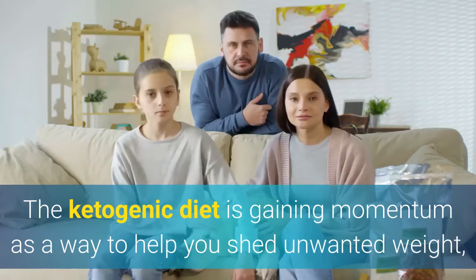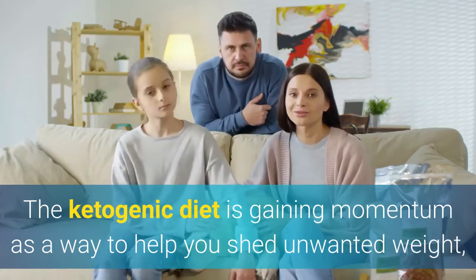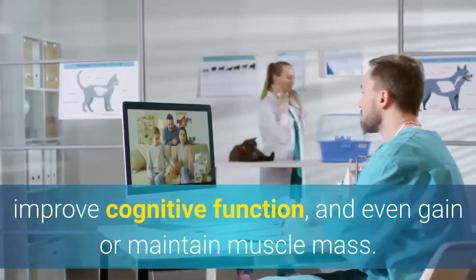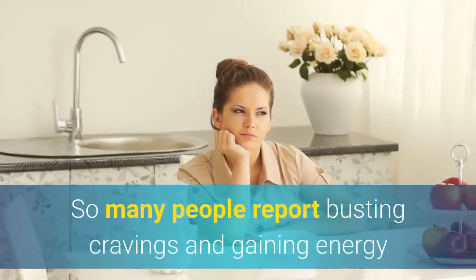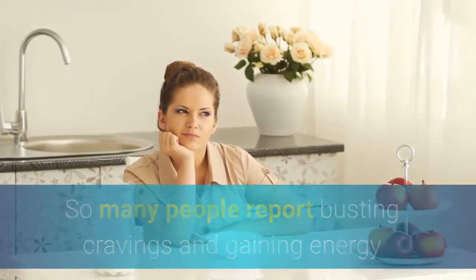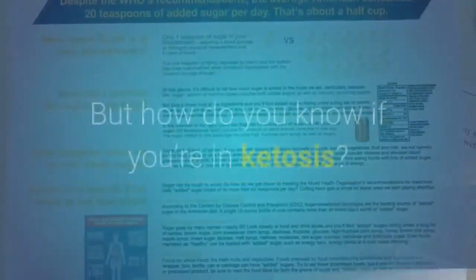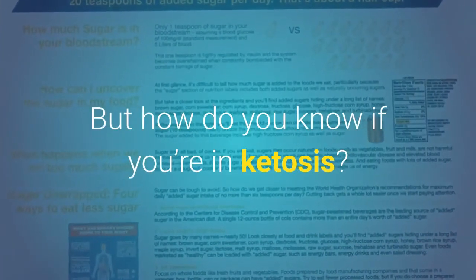The ketogenic diet is gaining momentum as a way to help you shed unwanted weight, improve cognitive function, and even gain or maintain muscle mass. So many people report busting cravings and gaining energy when they cut carbs and add more healthy fat to their diet. But how do you know if you're in ketosis?